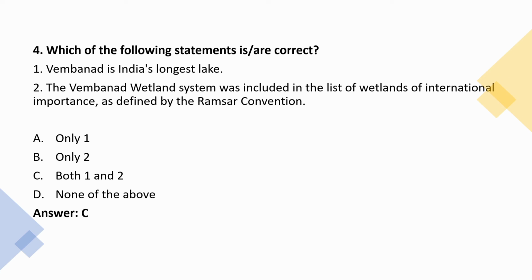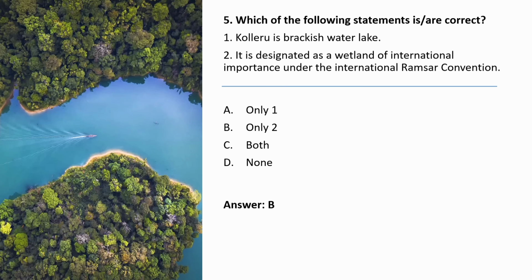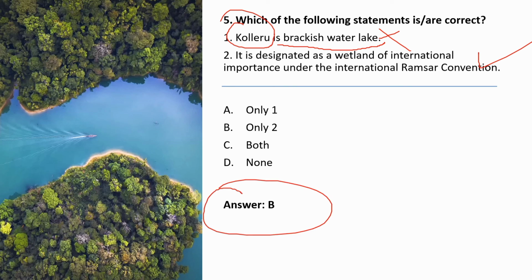Another one is about a specific wetland. It is asking about Vembanad. Vembanad is the longest lake. The Vembanad wetland system is included in the list of wetlands of international importance as defined by the Ramsar Convention. The first statement, second statement, we already know it is an important wetland, and the first one we must know that it is the longest lake. Okay, so the next one is an important lake also, Kolleru. It is asking whether Kolleru is a brackish water lake. That is not correct, it is not a brackish water lake, and it is designated as a wetland of international importance under the Ramsar Convention. It is correct. So the answer is option B.